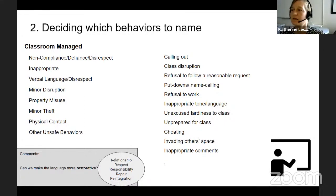And so if there are behaviors that are named that might feel a little accusatory or like they have a value judgment attached to them, is there a way that you could make that so it's more bringing students back into the fold and valuing that respect and responsibility? So, I'm trying to think of an example here. Non-compliance, defiance, disrespect. That might just be described by disrespect. You could define it more in a definition, but non-compliance, defiance implies rule breaking, and there can be a value judgment like shame attached to it for the student.